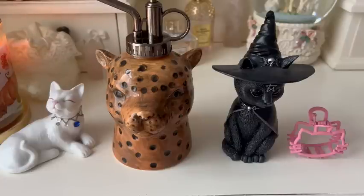Today's pick a card is a collaboration with my favorite person on YouTube, Tarot with Tay. So on my side of the collaboration, I'm going to be taking a look at your feline magnetism that draws people in, and on Tay's side, she's going to be taking a look at how you're unknowingly alluring.